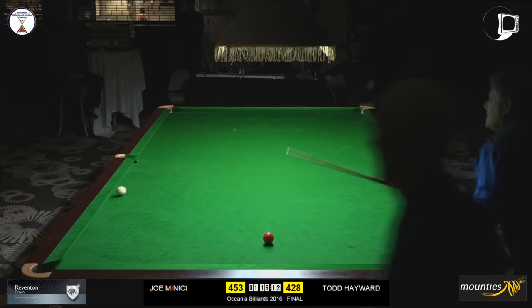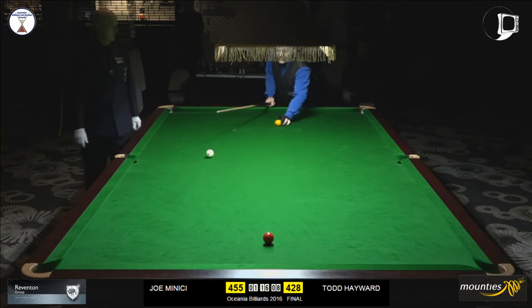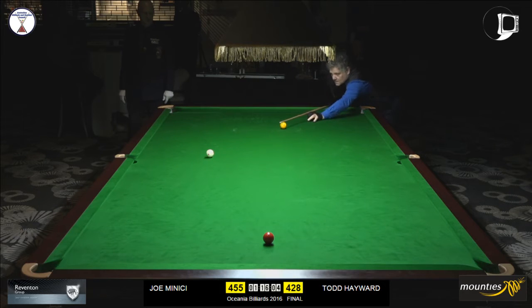In fact, generally speaking, you'd have to say that difficult shots are Joe's specialty, if you like. Yeah, that's right, he's extremely good at those little close shots. He loves it, and things that require skill and finesse.